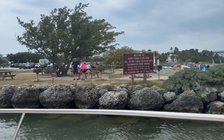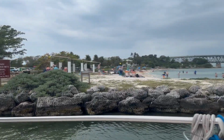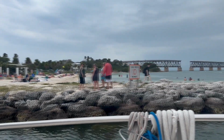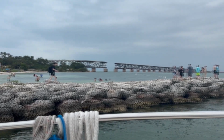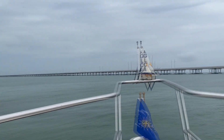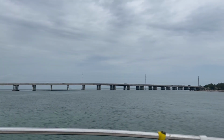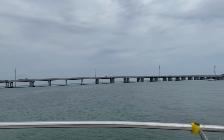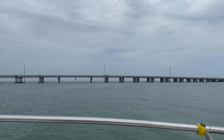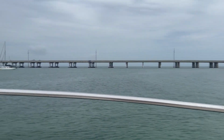We are leaving Bahia Honda State Park. Here's Calusa Beach. Great snorkeling beach, a little rocky, but very nice. Here's the old railroad bridge built by Flagler. There's the new automobile bridge. It goes all the way down to the Keys. We'll be paralleling this for a while as we go north along the Keys.